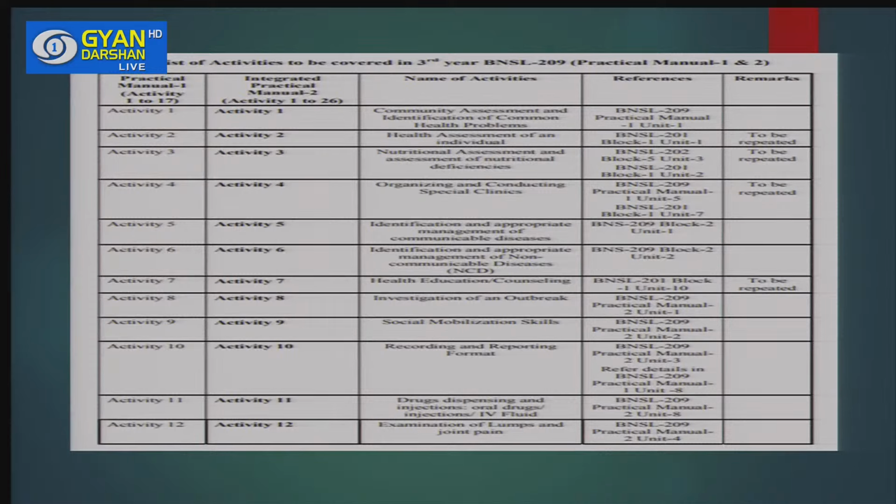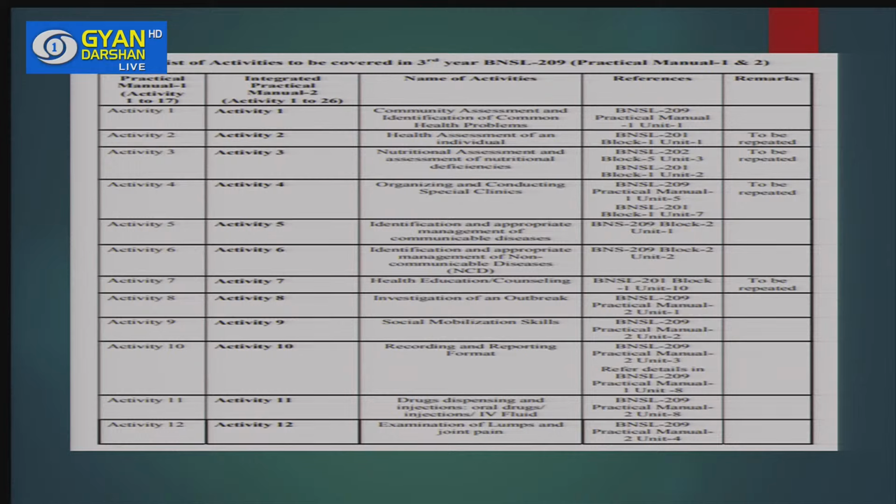So if you see the table, what all activities, because these activities will make you competent to work as a comprehensive primary health caregiver or to be eligible to be a community health officer. We can just name a few out of the whole table, like community assessment and identification of community common health problems, health assessment of an individual, nutritional assessment and identification of nutritional deficiency diseases, organizing and conducting special clinics. Here we are teaching you how to conduct a non-communicable disease clinic, adolescent health clinic, mental health clinic. These are the need of the hour at rural health facilities.